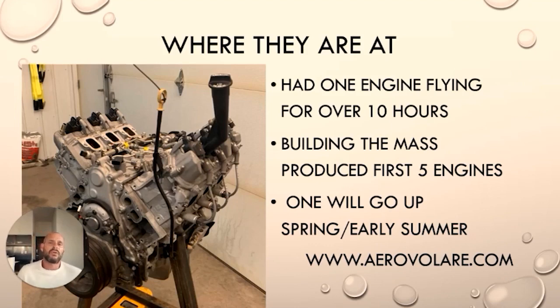So where is AEROVOLARE at right now? They had one engine up in the air flying for over 10 hours. Now they're going to build the first 5 mass-produced engines. One of those 5 is going to go up in late spring, early summer. I've already got a plane getting ready for that engine to be put on it. Once that engine goes up and we get 20, 30, 50 hours on it, while they're building the other engines, as long as there's nothing major foreseeably wrong, and there shouldn't be because they already had one engine up, those other 4 are going to be done probably by late summer for delivery, early fall. Not all 4 of those are available right now, but position number 4, as you'll see here in a bit, is available at the time of recording this.